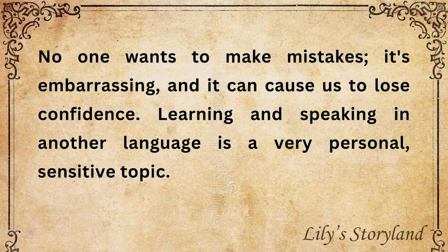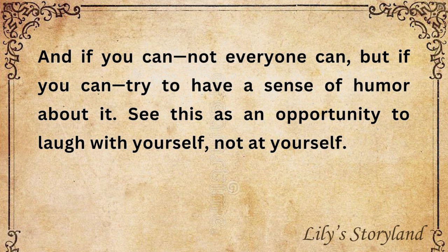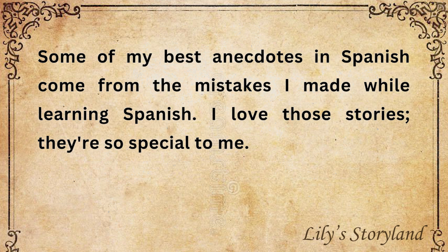Learning and speaking in another language is a very personal, sensitive topic. But getting out of your comfort zone and making mistakes while speaking is genuinely one of the best things you can do to improve your fluency. And if you can, not everyone can, but if you can, try to have a sense of humor about it. See this as an opportunity to laugh with yourself, not at yourself.